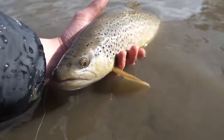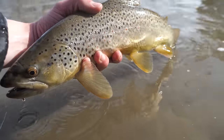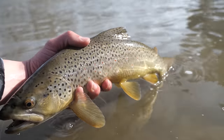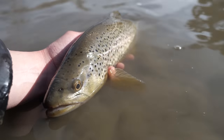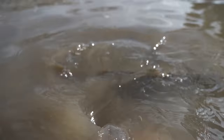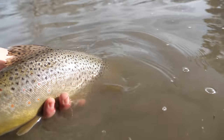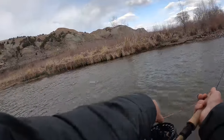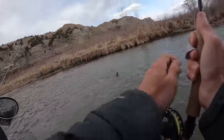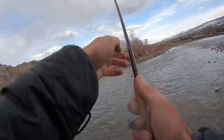All right, guys, there's my brown that I just caught in this undercut. Beautiful fish, man. Look how pretty he is. He's probably 18, 19 inches. He doesn't have a big head though, which tells me they probably get a lot bigger in this river. But, oh, come here. He's got a lot of energy. I ended this trip with one more good brown and then we headed out. It's not 20, that's for sure. It's a nice fish, though.